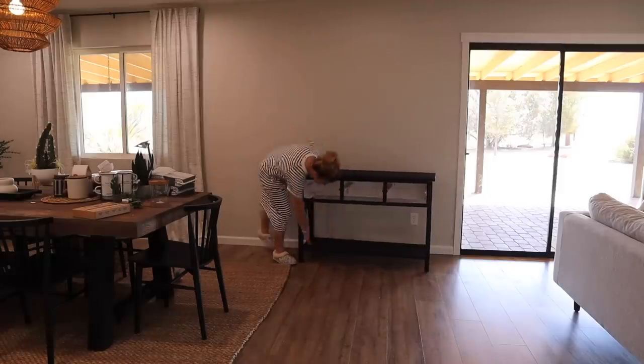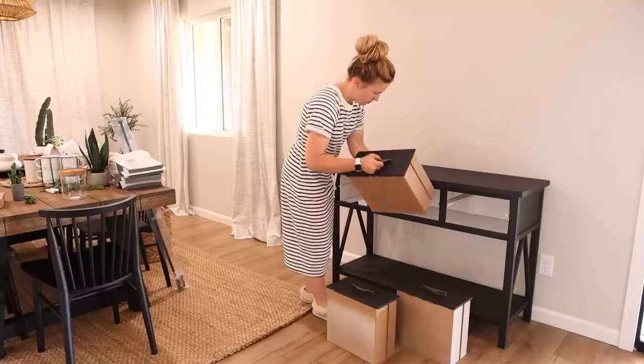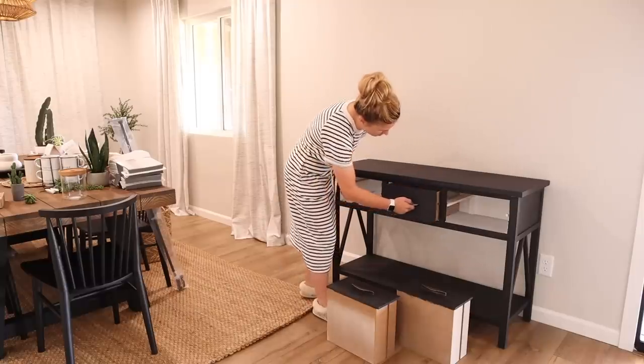Okay, so it's finally done. I added the new handles on the front, and now it's time to decorate and create a coffee station.